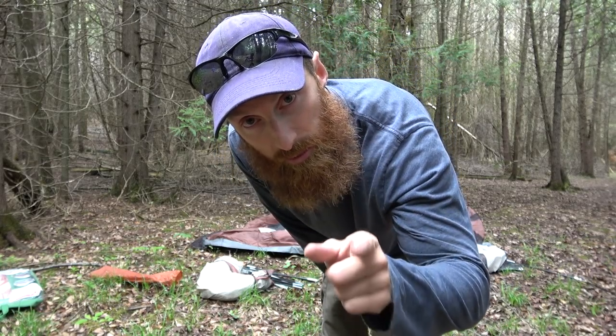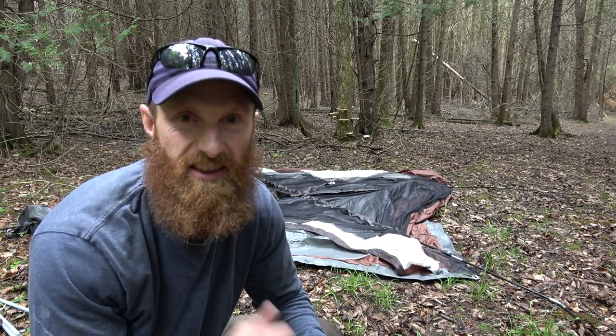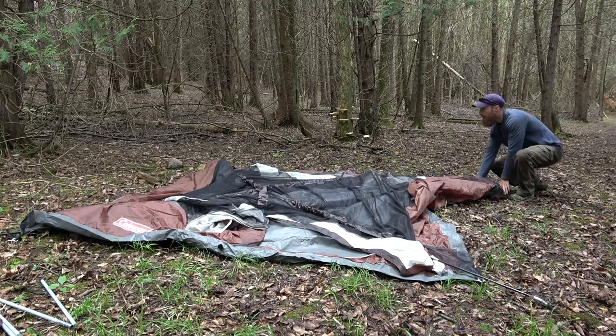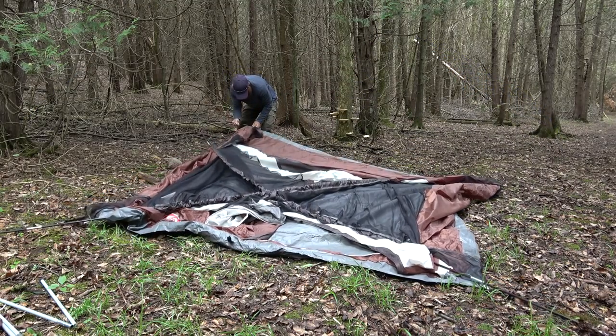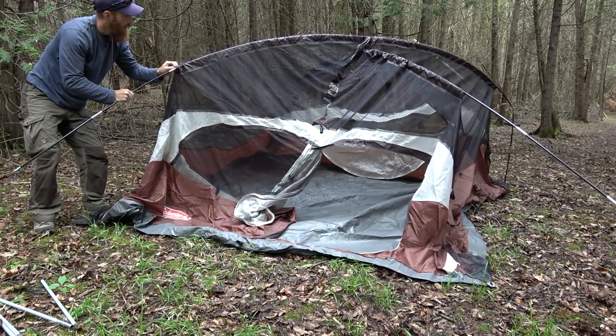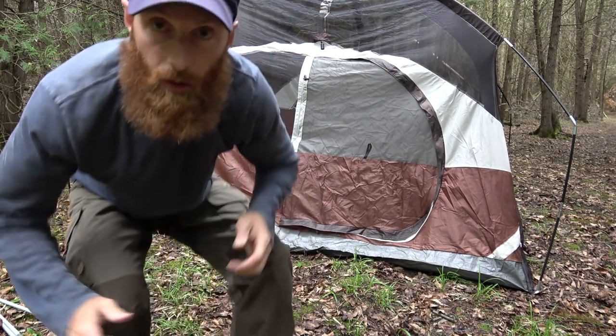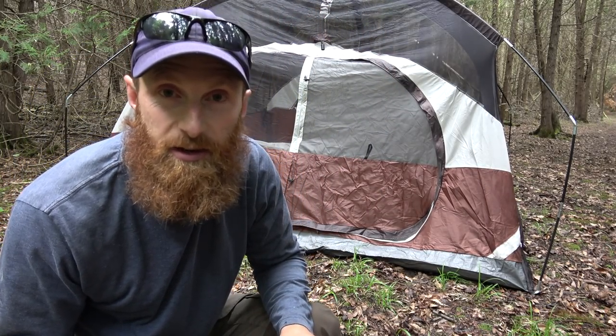Don't you dare think of clicking away because I'm doing this for you. I want to show you how to get started with camping. Okay, now that we got the poles in there, we get to make it erect. That's my favorite part, making the tent erect. Always zip up your tent. You're gonna get mosquitoes in there right away.